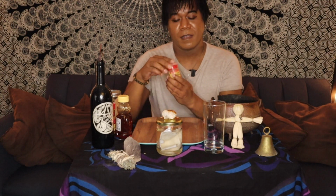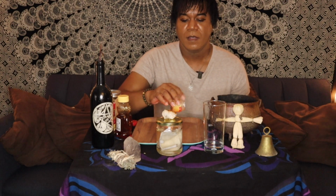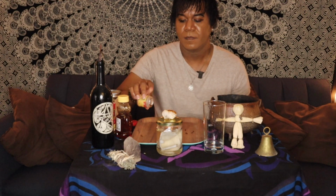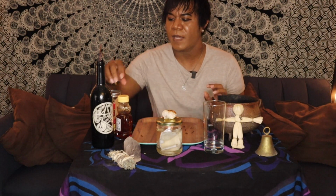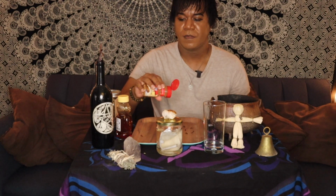Now we're going to take our cloves and we're going to sprinkle in a clockwise motion because we're drawing things to you. We're going to place it around the candle. Okay? Just enough until you're comfortable, until you get a little circle there, okay? We're going to take our cinnamon and we're going to do the same thing.